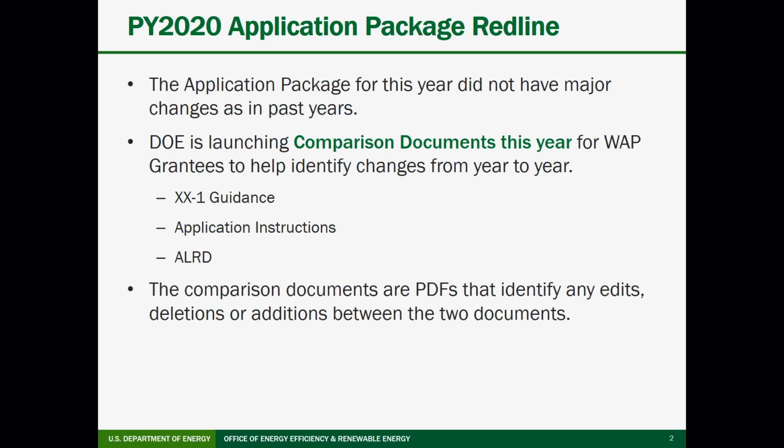The application for this year did not have major changes. DOE is also launching comparison documents this year that will be attached to the red line, and we'll discuss them a little later on in the webinar. That comparison document will be for the WPN 20-1 guidance, the application instructions, and the ALRD. The comparison documents will help grantees to identify any edits or deletions, and please share any feedback you have after looking at the comparison documents and let us know if this is helpful as you prepare your 2020 plan.